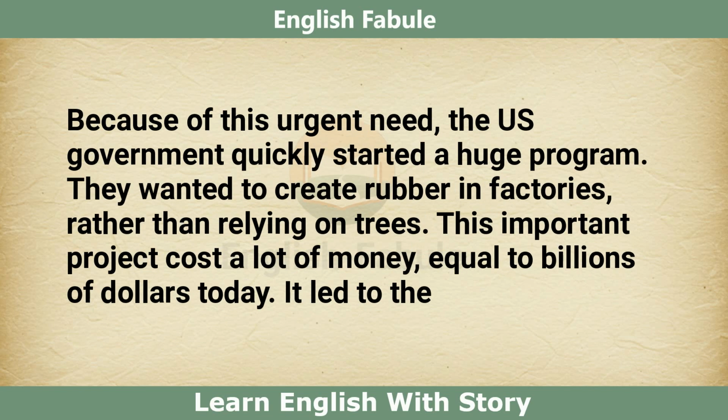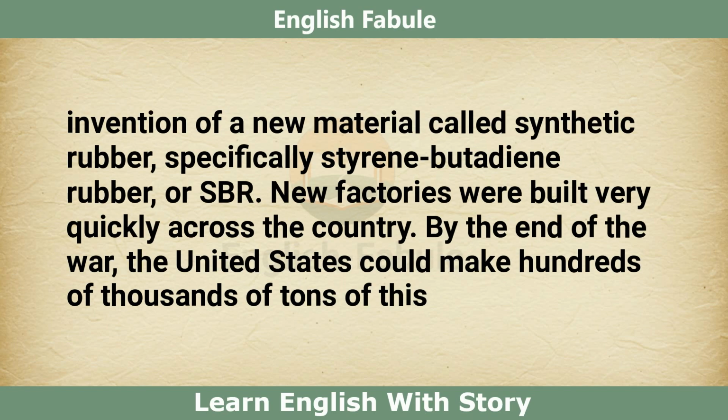Because of this urgent need, the U.S. government quickly started a huge program. They wanted to create rubber in factories rather than relying on trees. This important project cost a lot of money, equal to billions of dollars today. It led to the invention of a new material called synthetic rubber, specifically styrene butadiene rubber, or SBR. New factories were built very quickly across the country.